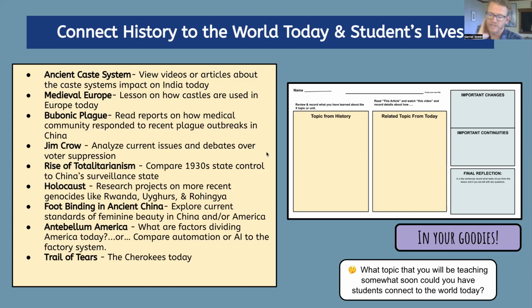And you might just think, what is a topic you're teaching now or soon that you could connect to something going on with that issue today? Like even this one, castles. Imagine you were studying the Middle Ages and castles come up and you're doing feudalism. Well, how are castles being used today? Maybe you take a virtual tour and explore a specific castle. Kids are going to like that. Why aren't castles being used for fortifications? What's changed in the world?